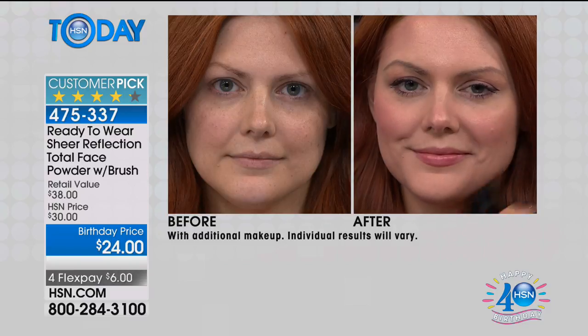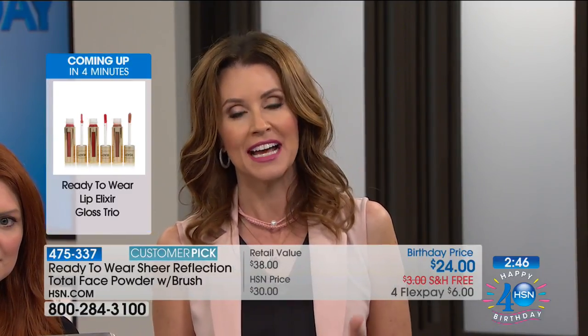And this is another question that I get from people. They say, I'm 70. Do I really need to do highlighter and bronzer? It is a very youthful look, because you had more youth when you had more radiance in your skin when you were younger. Now you're imparting that radiance again into your skin.